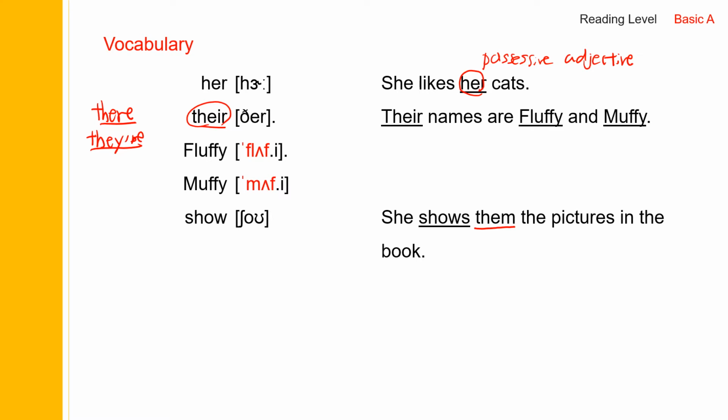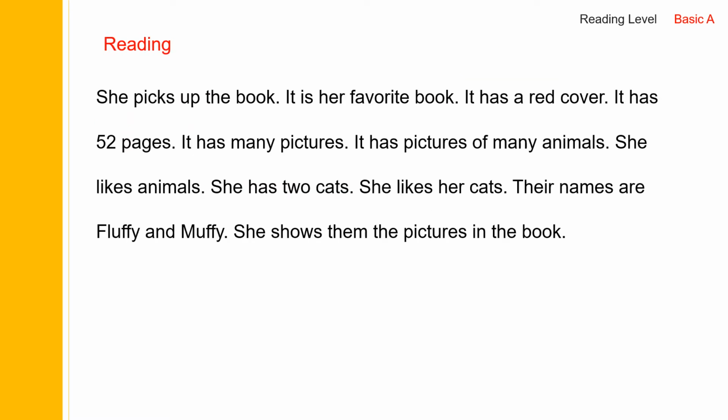Let me read the sentences just one more time. She likes her cats. Their names are Fluffy and Muffy. She shows them the pictures in the book. Now let us read the story. She picks up the book. It is her favorite book. It has a red cover. It has 52 pages. It has many pictures. It has pictures of many animals. She likes animals. She has two cats. She likes her cats. Their names are Fluffy and Muffy. She shows them the pictures in the book.